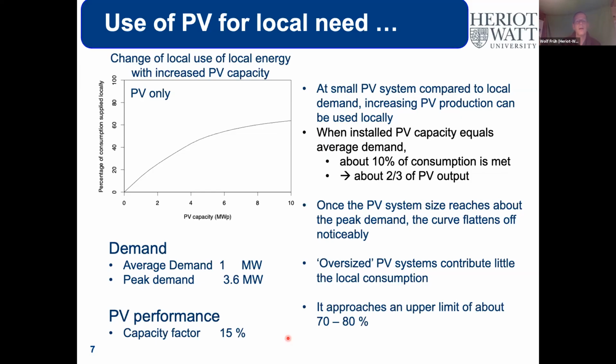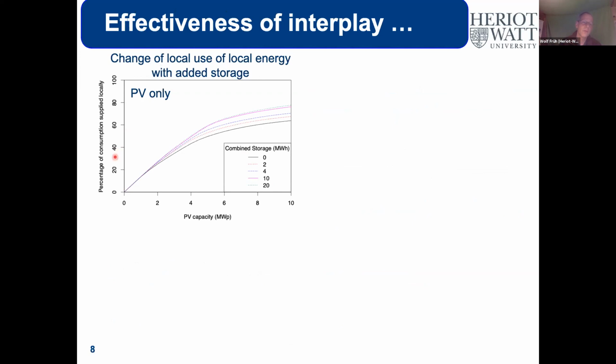Now, let's overlay on this PV self-consumption a battery system of different sizes. This black line is the same as before, but with increasing battery sizes of 2, 4, 10, and 20 megawatt hours, we get a big push up of this contribution from about 60% to maybe 80%. But again, making the batteries bigger and bigger gives us less and less added benefit. Putting a moderate, well-sized battery onto the system gives me a good benefit, and making it too big means I waste money. This is PV only.